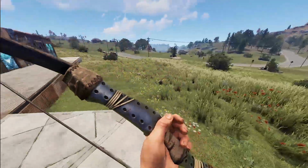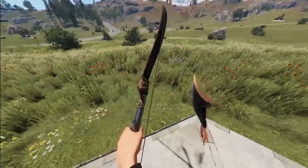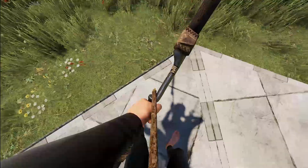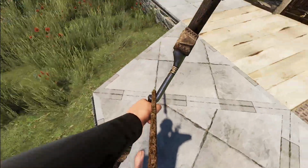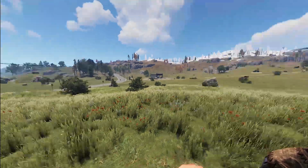Next, we've got another bow for you, and this one is a little bit more bloody and used. Definitely looks like something that you would make yourself in Rust. We do a little spin here. You can see there's a little bit of design on the fabric there. And yeah, this one is the Huntsman Bow by Taylor.